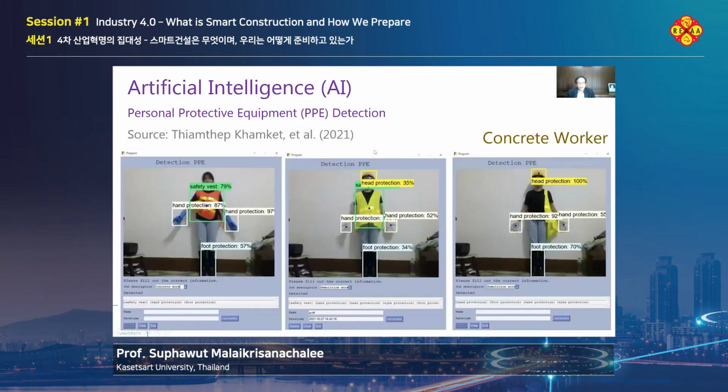A lot of other research is going on, like people using AI to automatically count the amount of workers that are working in the construction site. People use AI to detect whether the foreman is working in the construction site by detecting the color of the helmet. Also, some people have researched how to use AI to automatically count the amount of rebar in construction. So a lot of research has been going on, but we're still quite a long way from putting AI into real application.